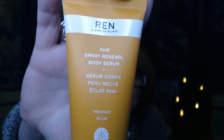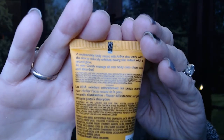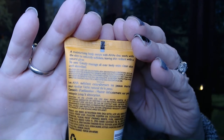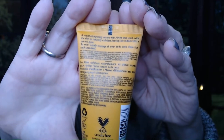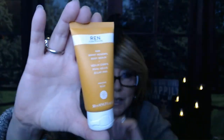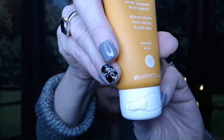So next we have this REN product, and this is one that isn't in their list, so it's one of the little surprises. So this is a Smart Renewal Body Serum from REN. It just says gently massage over body onto clean skin until absorbed. So another nice little moisturizer to have, and it's a nice sample size. It's got a funny little thing right here to open, so I don't want to break that seal. But this would be nice for travel when people are traveling again.